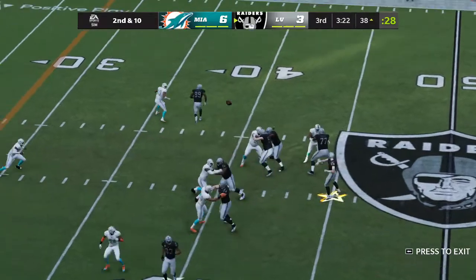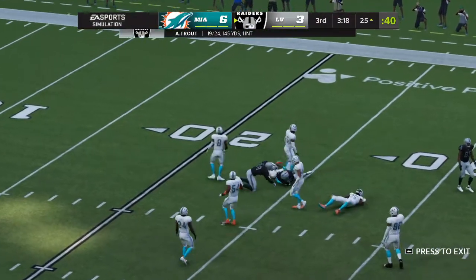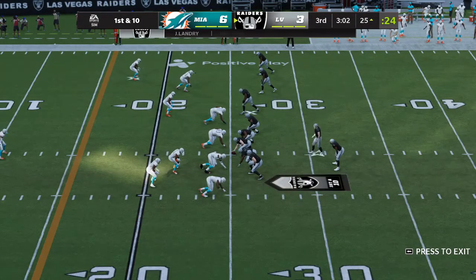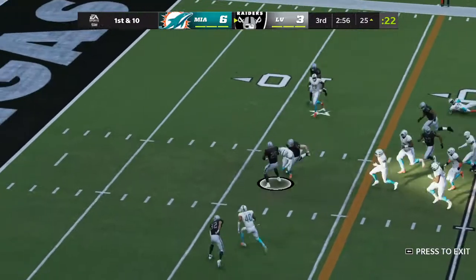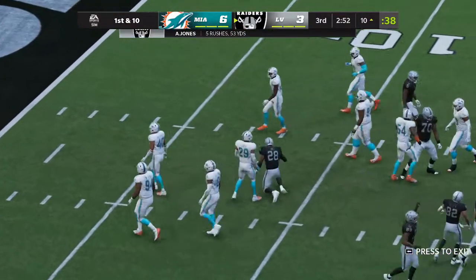And 2nd and 10, he'll look to throw again. And he's got the hook up to Landry. And they're able to get this one past the 30 down to the 25. Still in search of their first touchdown of the game, but they're on the move. 1st and 10. And they'll run on the inside handoff. Oh, look at the juke. And they'll get this down to the 10.